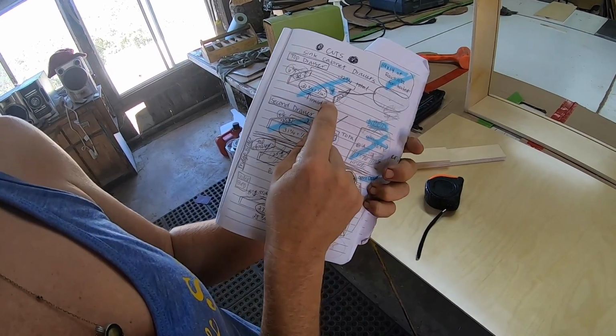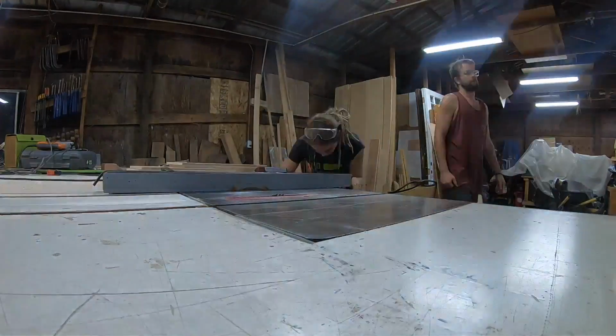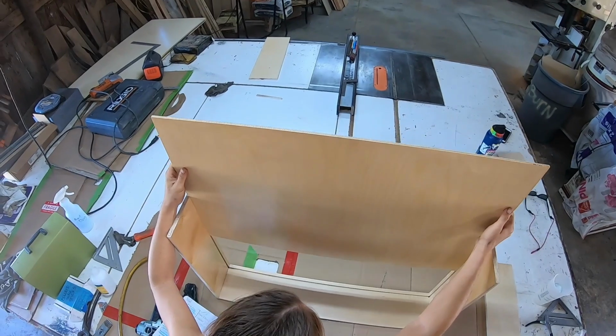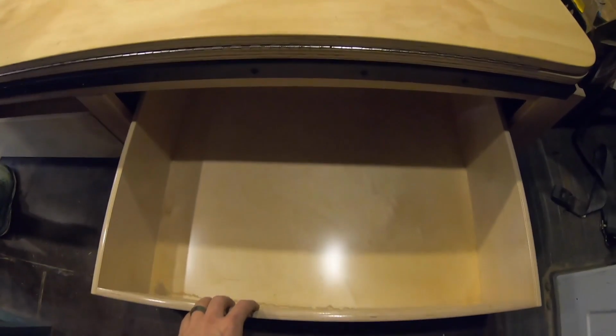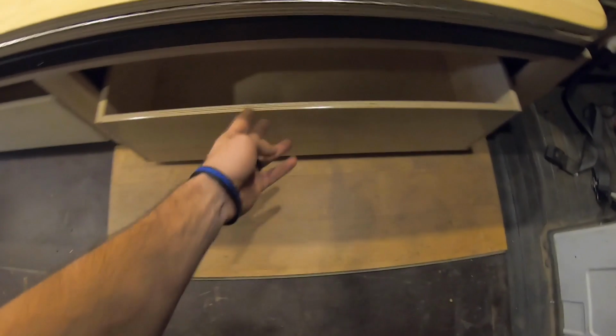And since we're here at N Studios and he has all the tools you could ever need, we're definitely gonna do the drawers right this time. We've made our drawers out of pre-finished Baltic birch, and the results look amazing. If you want an in-depth video on how to make drawers, we have one of those on our playlist.